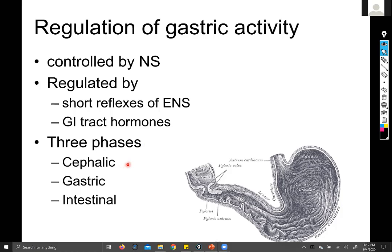One of them is before you even eat food. So cephalic is that one. You have gastric, which is when food is in your stomach, and then you have the intestinal phase, which is during the time when your stomach is emptying and your duodenum is receiving chyme.